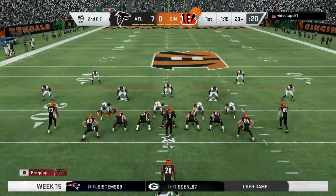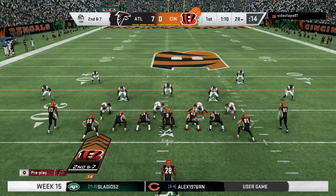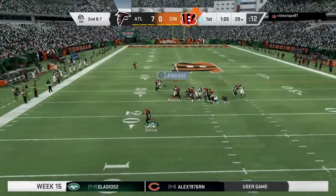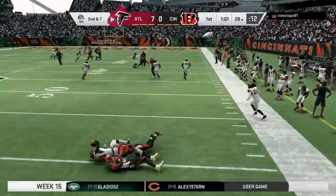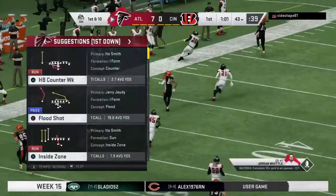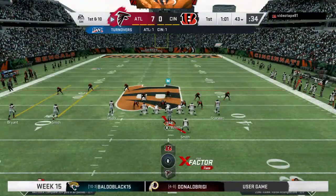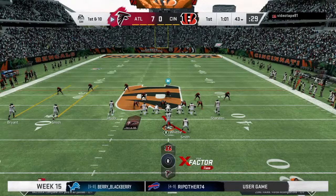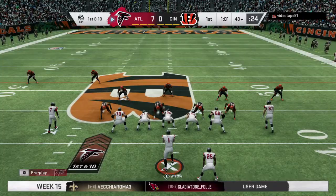Here's 2nd and 7 now from the 28. On play action, they'll throw into heavy traffic, and it's intercepted. Picked off near the 44. And the possession is theirs at their own 43-yard line. Well, if you go by the numbers, you'll find as the temperature goes down, so does the passing efficiency. And now that we're in December, even the routine throws are going to be harder for the quarterbacks. And this one winds up getting picked off.